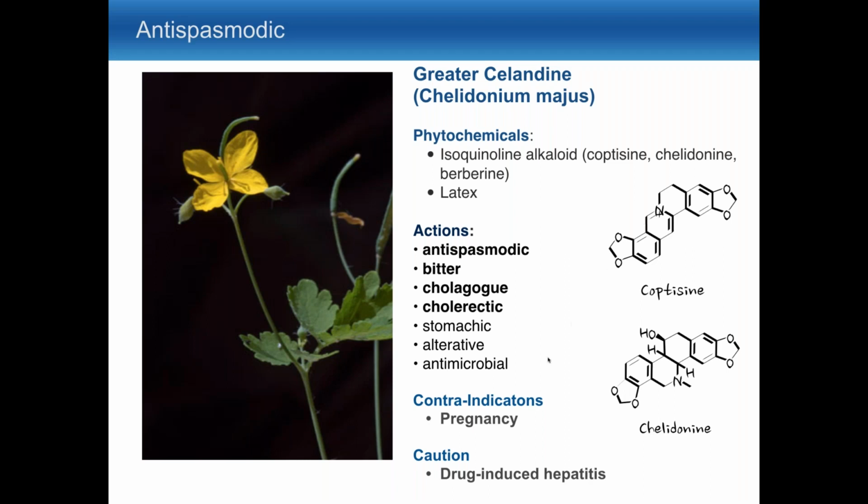Now, like any of the isoquinoline alkaloid-containing herbs, it has contraindications in pregnancy. I would not use this during pregnancy at all. I think it's just too irritating. If you need a slight digestive bitter, I would be more inclined to have a little bit of dandelion greens, and some chicory is presumably going to be a lot safer than this guy would be.